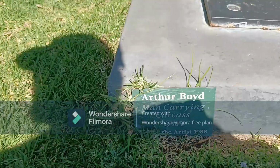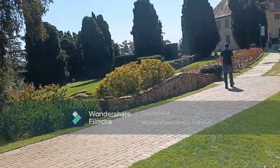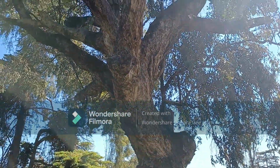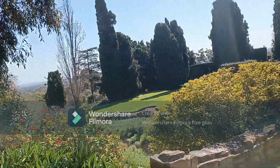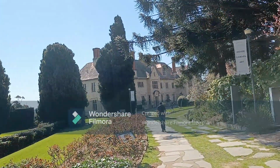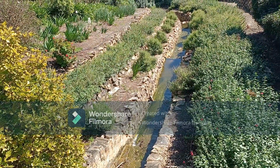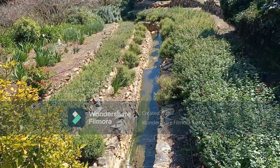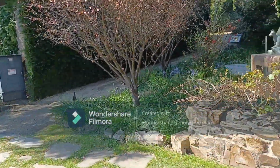You can see down there. Look at that tree, that's amazing. It's huge. Look at that old house there, man, that's spectacular. Let's have a go at this. Take a snappy. Absolutely gorgeous. Let's go for a walk up here.